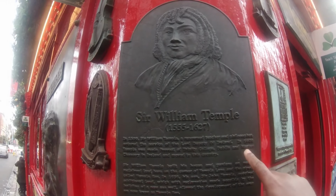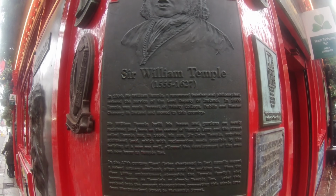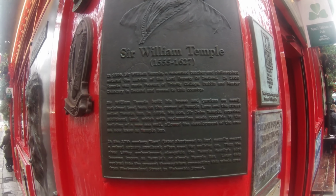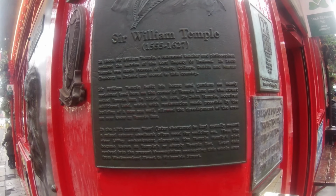And here you've got a plaque to commemorate Sir William Temple, whom this pub was clearly named after. It's got a bit of history about him. He was a philosopher, and he lived around the 1600s.